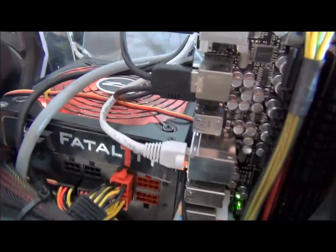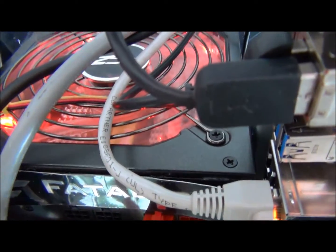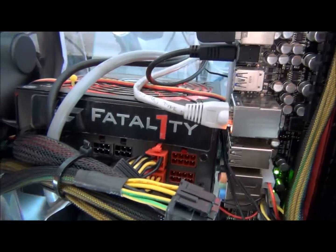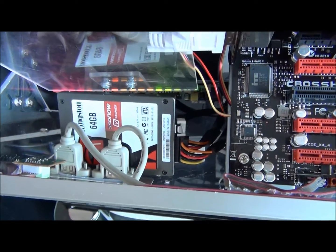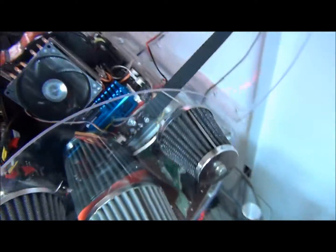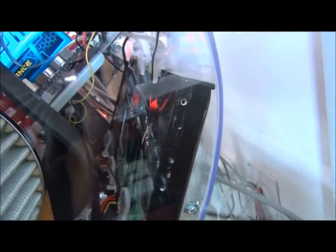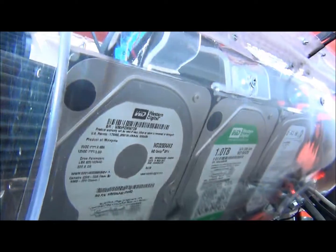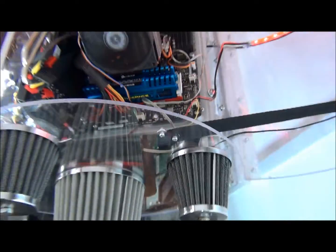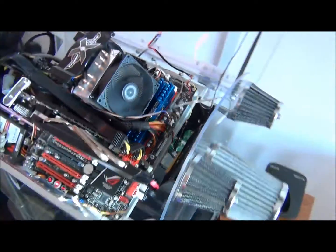So this is the power source. I'm so glad that it's red. It's Fatality 1 with 750 watts. It's quite enough for this. This is where I keep my Windows 7. And these are the rest of the hard drives, 3 of them in the back there. 1, 2, 3. And the Corsair Vengeance kit, 8 gigabytes. It's quite enough.